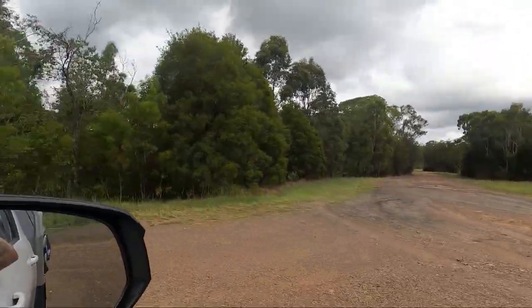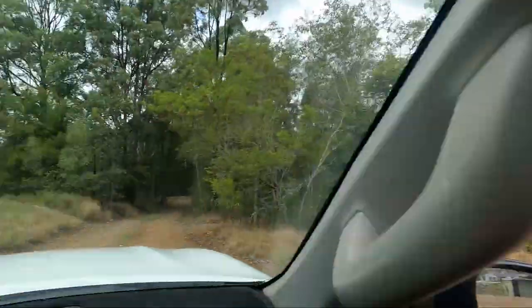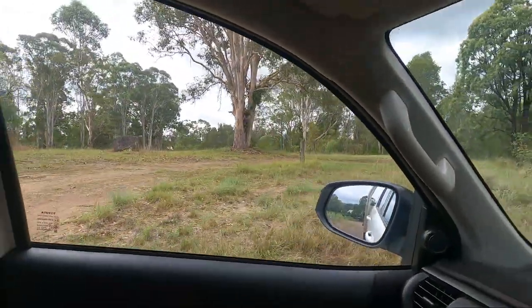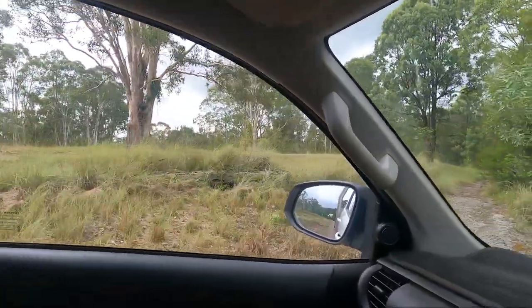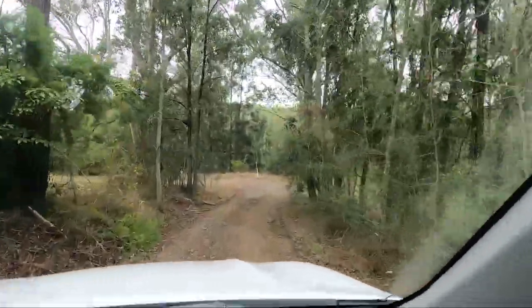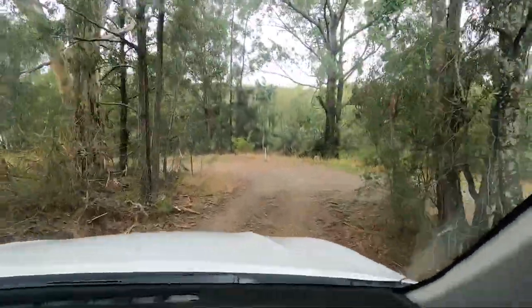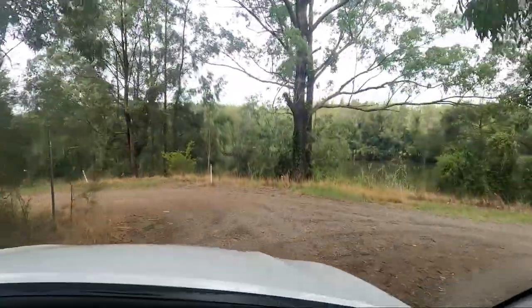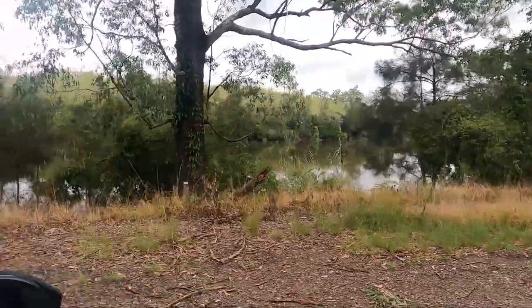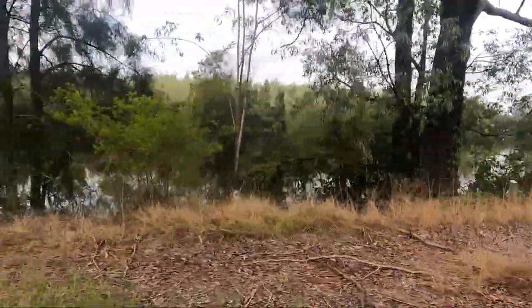$10 a night or something like that, can't remember now. We used to camp just up there. It's a good little spot. But yeah, now it's been stopped, the camping here, which is unfortunate. But this brings you down to the boat ramp in the river, and all this here is the start of it, but in the river.